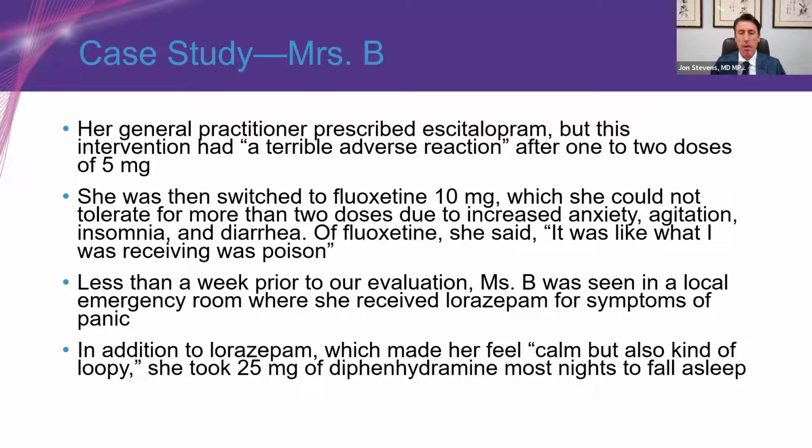And she had a very negative feeling about her general practitioner, with whom she had worked for years, because of this. Her descriptions were so dramatic about these, what I thought, low dose SSRIs, only for a couple doses. My initial thought was, is this a histrionic reaction? Is this illness anxiety, or somatic symptoms? Just because it seems so unusual.